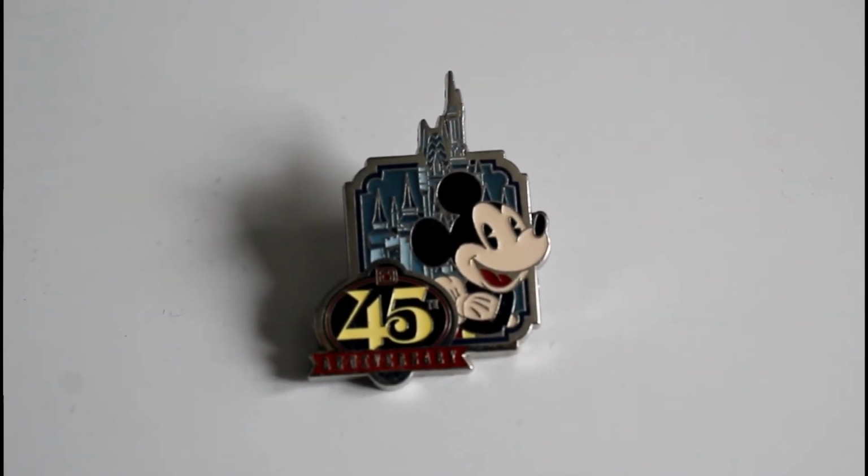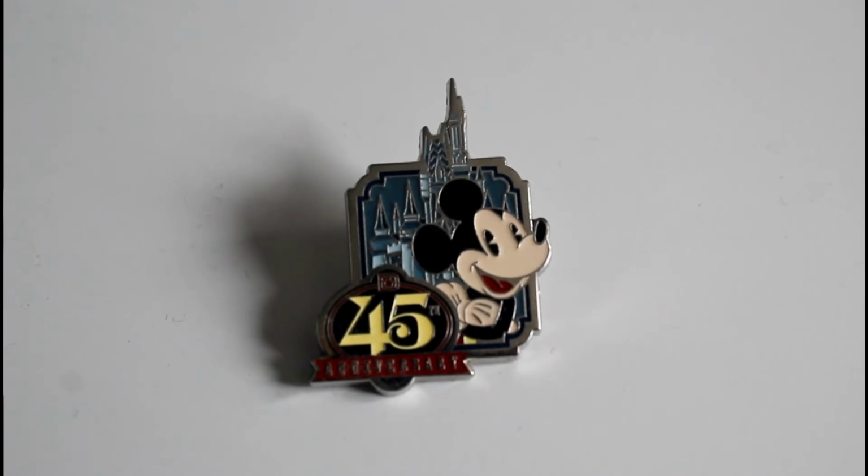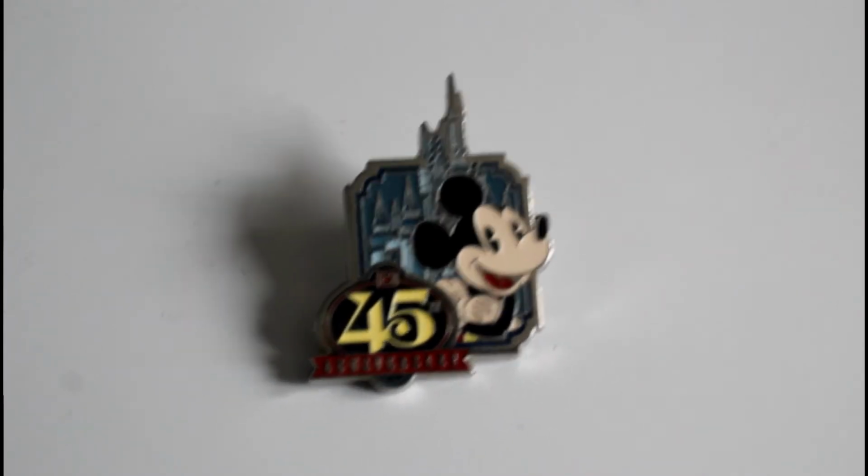It's just the 45th anniversary for Magic Kingdom pin. But I just like it because it's my only Magic Kingdom specific pin, and the fact that it's got 45th anniversary on it is really nice because obviously that's the year I went. It's like having a 2017 pin, which is my next pin.